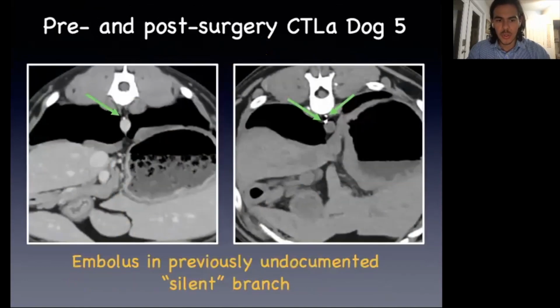Interestingly, the postoperative CTLA of dog 5 shows a previously undocumented silent branch that was captured and obstructed by the lymphatic embolus. Although beyond the scope of the study, one can speculate that thoracic duct ligation of this single branch may have led to a surgical failure. The embolus allowed for the occlusion of the sleeping branch without prior knowledge of its existence.